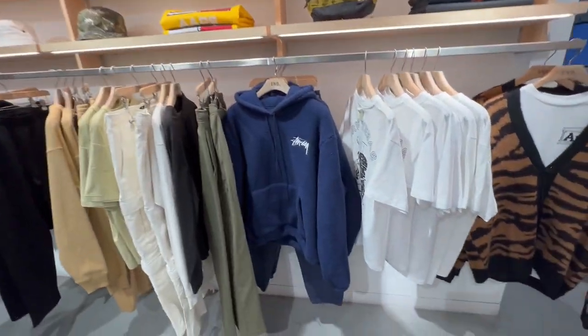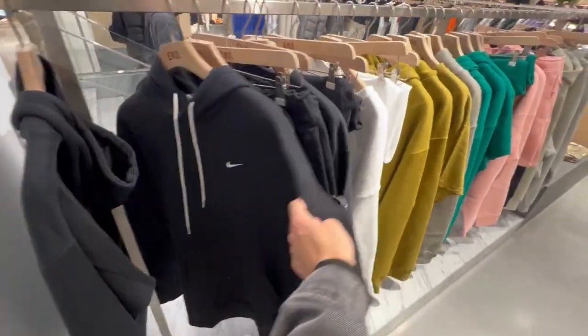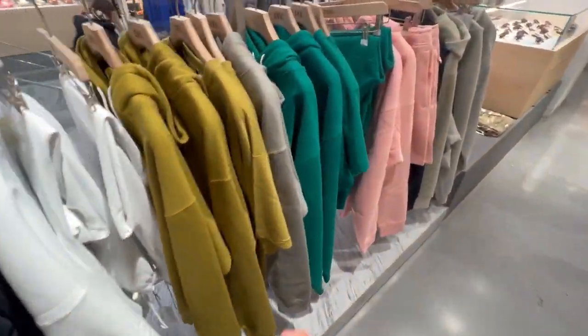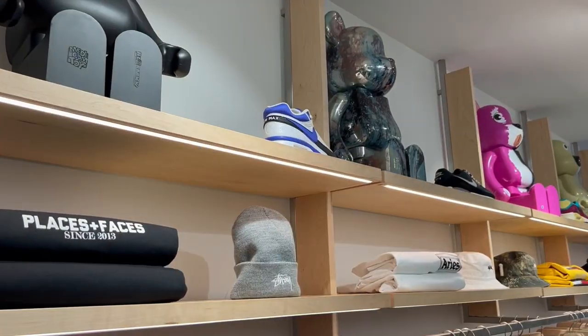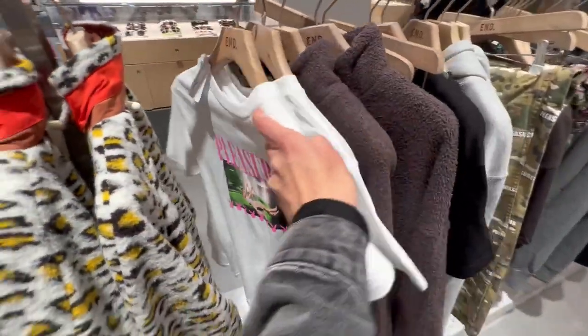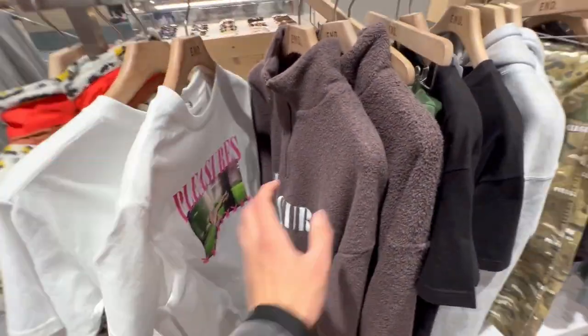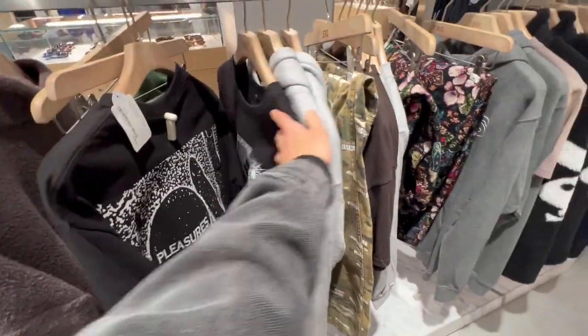Besides all the really cool sneakers, they also have a bunch of streetwear, as I mentioned earlier. They got Stussy, they got Pleasures, they got Nike Sportswear, a ton of clothing. Now, the thing is, if you're trying to save some money, this is probably the last place you're gonna save money. A lot of the stuff is gonna be regular price, but the selection will be phenomenal. So if you're gonna be hunting a couple items, new releases from a clothing line or something like that, definitely the place to go to.